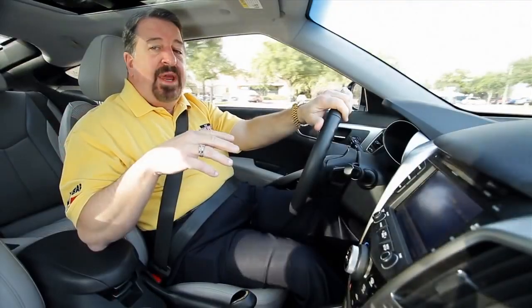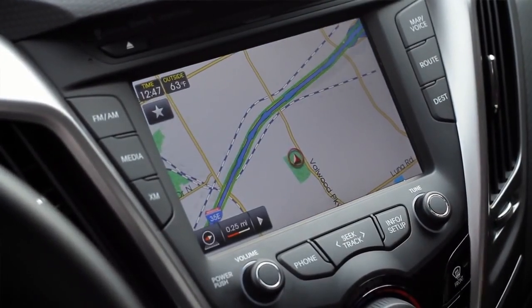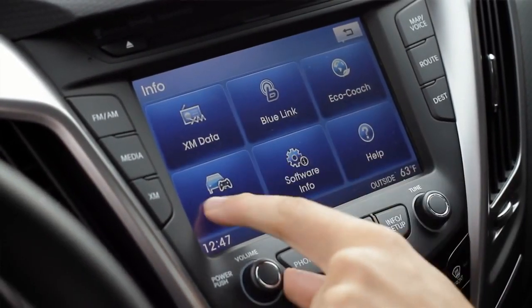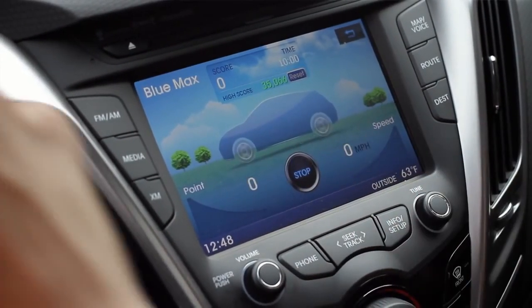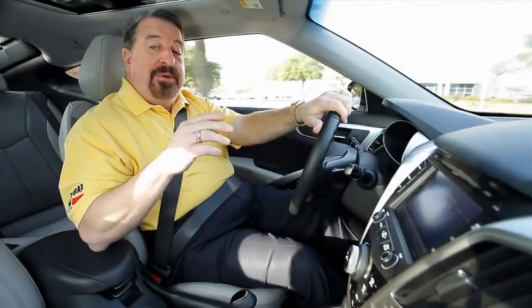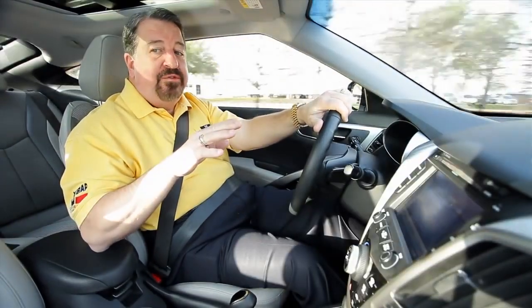Now, inside, the Veloster has a wonderful 7-inch color monitor that operates the nav system, the stereo, voice to text, and a neat feature called Blue Max, where you can compete with other owners all over the country for the most economical driving and win prizes. I'm getting 30 miles to the gallon in town, 39 out on the road, and the car handles great.